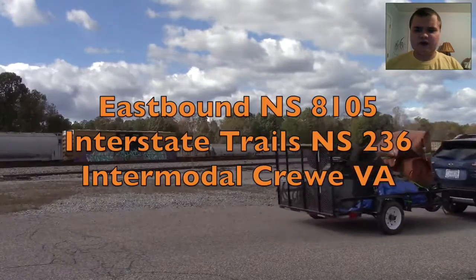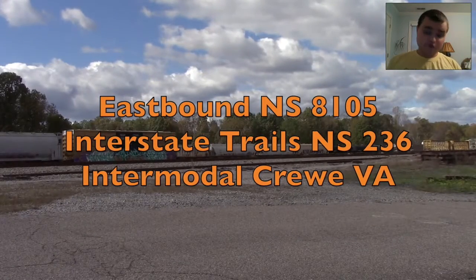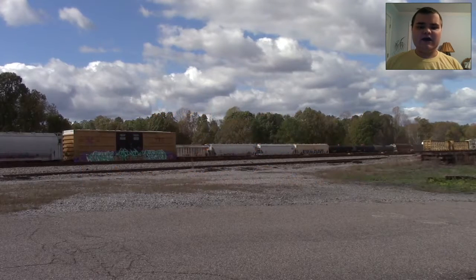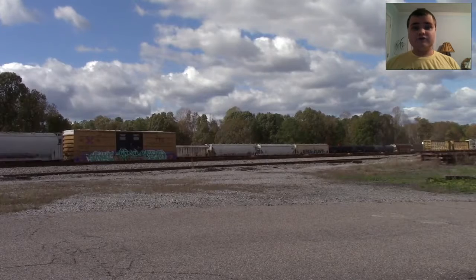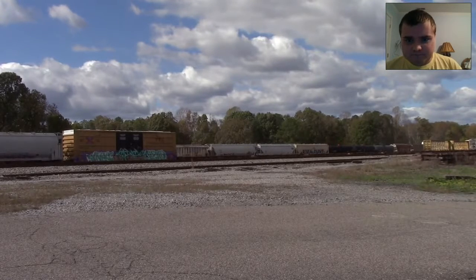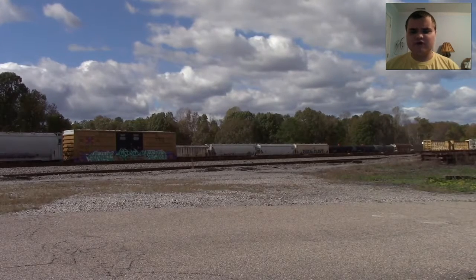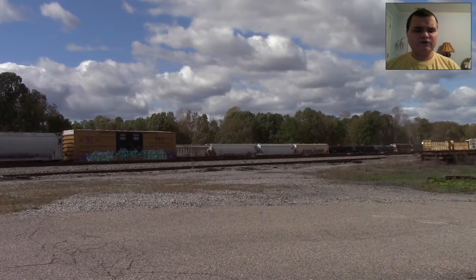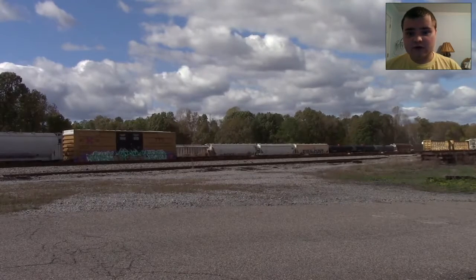NS-81-5, Interstate. Hey, this time it's heading east on NS-236. Gee, this is going to be fun. At last, I'm finally going to get a proper eastbound heritage scheme engine, and in a different color, for the first time in Virginia.